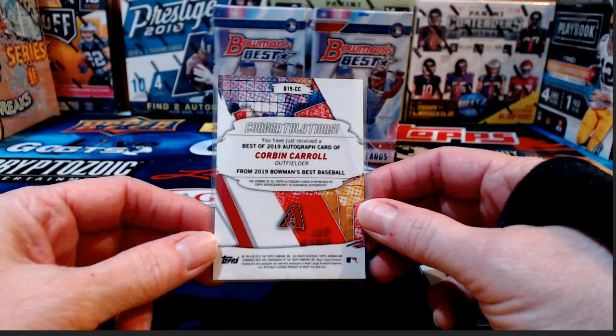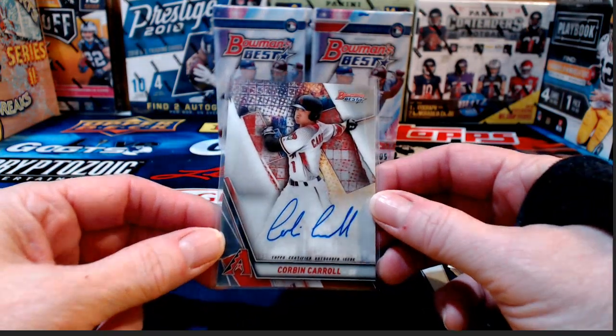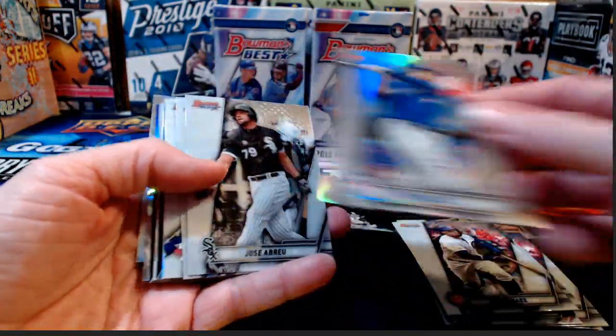Here comes Corbin Carroll for the Arizona Diamondbacks. And that is a base autograph, not a refractor, and no color on that one. Stu says you're looking for a 1/1. The Jays, you say the M's, that could be the Mets or the Marlins or the Mariners, I don't know which. The Cards and the Giants. All right, we'll do our best with you for that.